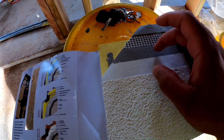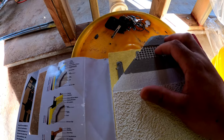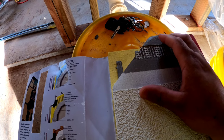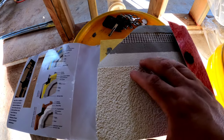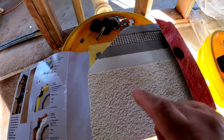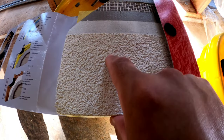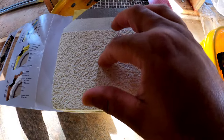And on top of the foam, the cement, two coats. First coat, you embed the mesh. Second coat, you hide the mesh. After that, you get a primer. We use the STO, it's actually right here, STO Prime Sand. So that gets rolled on like paint. There's a little grit to it. It helps with the coverage and it's just an overall nicer finish with the fine sand float.